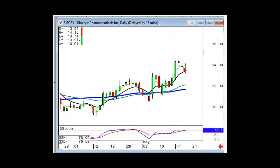We were looking for a double doji setup today on BCRX. Double dojis where they take it up, do a doji consolidation, and then take it up strong. You could still be buying this one on strong evidence of buying tomorrow, because that would give you a J-hook pattern.